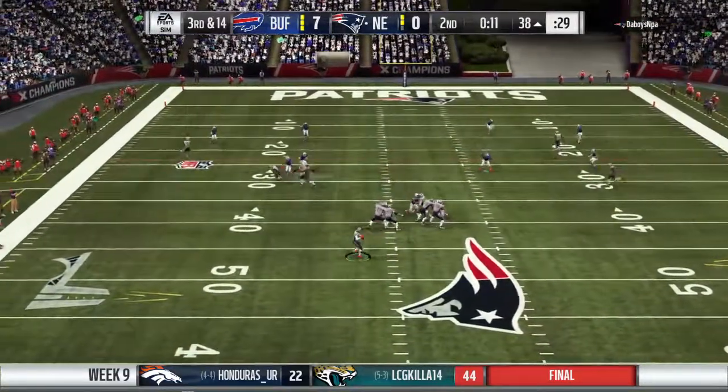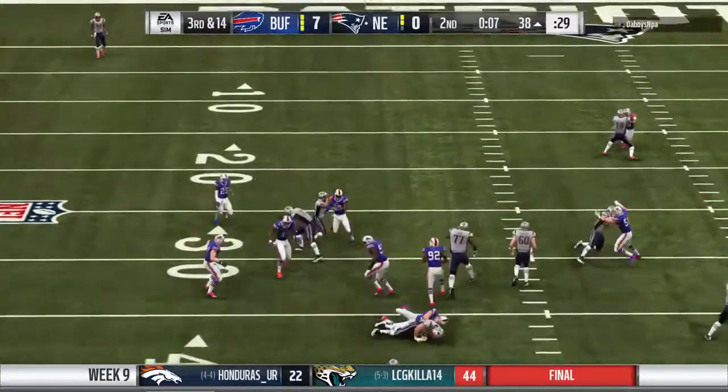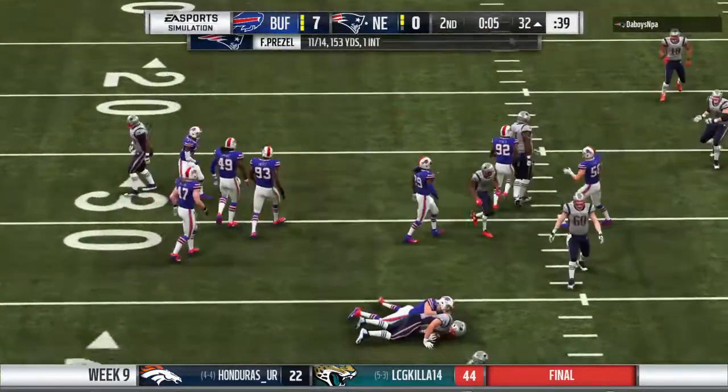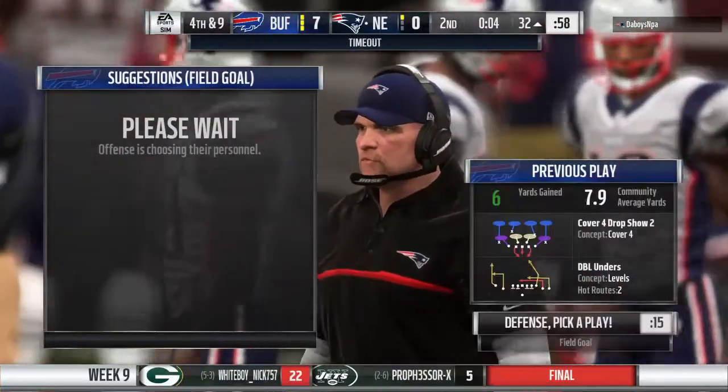Now on 3rd and long, they'll look to throw. On the slant, he gets it to Gronkowski. And he gets it down to the 32. The completion good for only 6, and that'll bring up 4th.